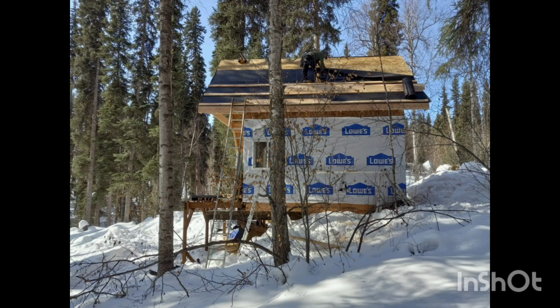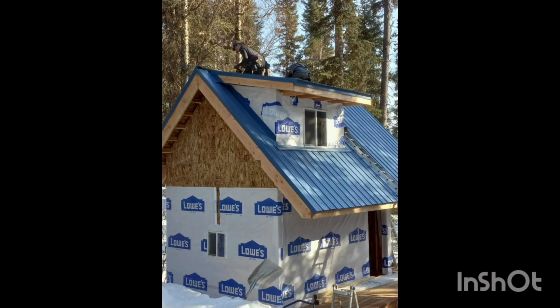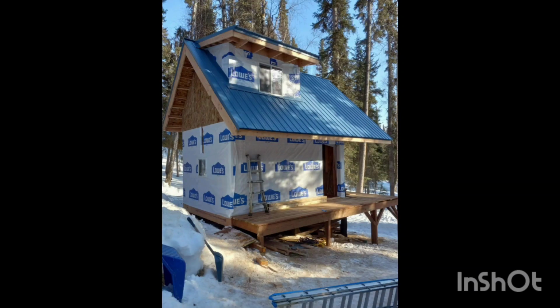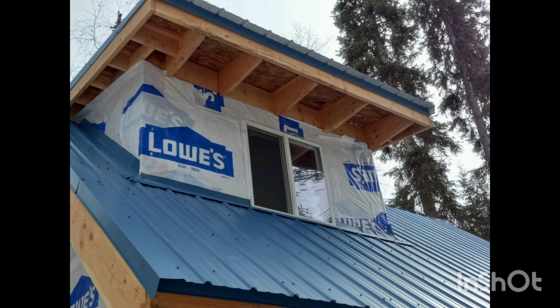It was slow going. And finally we got a break in the weather, and we put the roof on and went with nice metal roofing, and that was good to be done with. I feel like every time I get on a metal roof, I lose about 2 months of my life in stress.